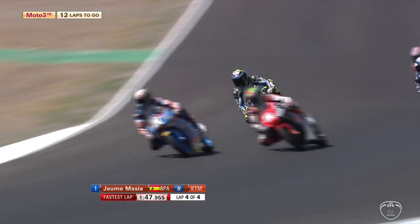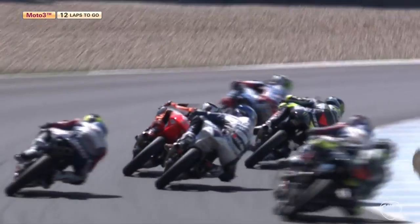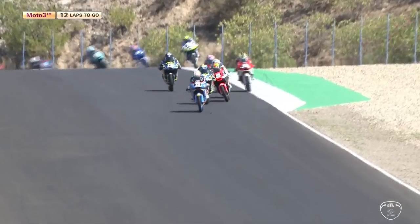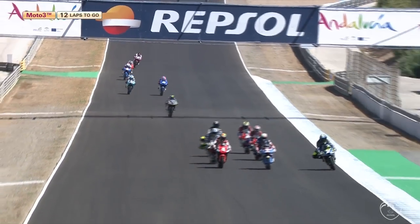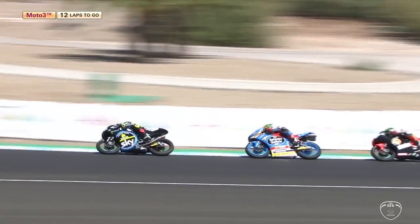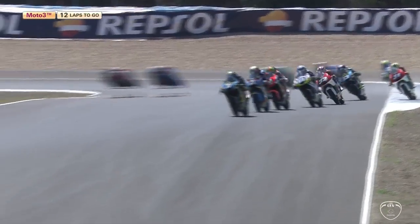Exactly. Here comes Lopez, though, fighting back immediately into turn number 5. Masia with the fastest lap, though. Last time around, Foggia thinks I'll have a bit of that and finds his way through. So 2 positions lost in the space of a couple of corners for Jaume Masia. But now he's going to have Vicente Perez and also Celestino Vietti-Ramos and Ayagura going hammer and tong and head-to-head into dry sack. On the brakes we go, and Foggia around the outside. Nicely done for the junior VR46 team rider.